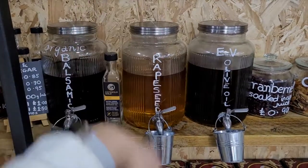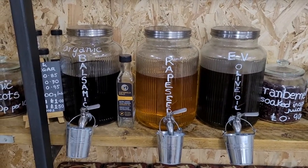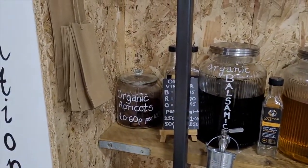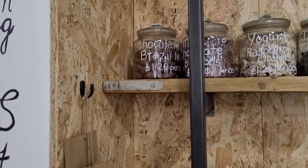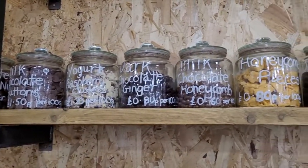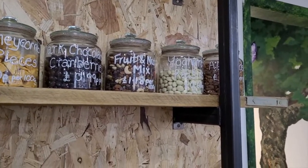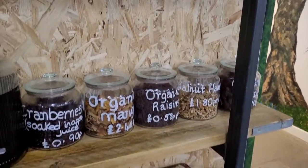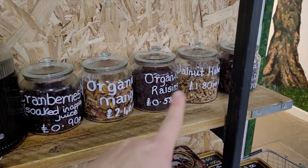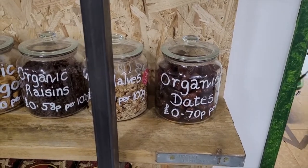So this is the rapeseed and extra virgin olive oil that I use for cooking all the time. I haven't tried their organic balsamic vinegar yet because I've still got some at home from another brand. And then they also have nice jars of organic apricots, chocolate Brazil nuts, chocolate buttons, really great for cooking and stuff. So these are all the sweet naughty part of the store. Yogurt raisins, then you've got some for baking and cooking, so you've got cranberry, soaking apple juice, organic mango, organic raisins, walnut halves, and you've also got dates, and these are the dates that I use for sticky toffee pudding.